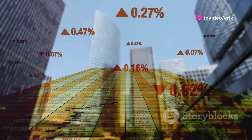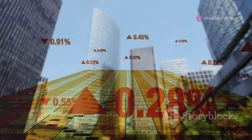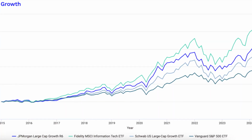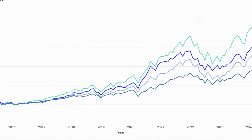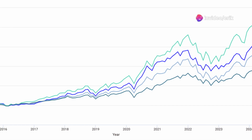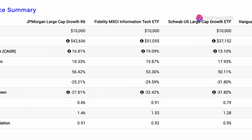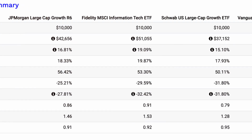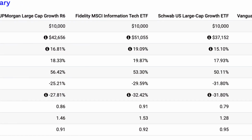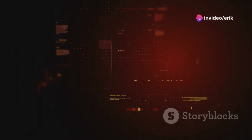Diving deeper into performance metrics, JPMorgan shines with the highest best year performance at 56.42%, yet suffered a significant drop during its worst year at negative 25.21%. Fidelity, while almost matching in best year performance, faced a steeper worst year loss. Schwab and Vanguard, with lower highs, also had less dramatic lows, suggesting a potentially smoother investment journey.